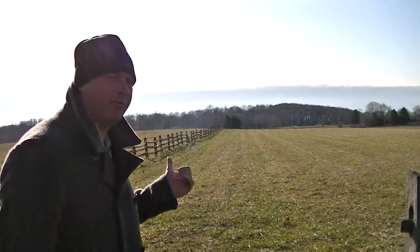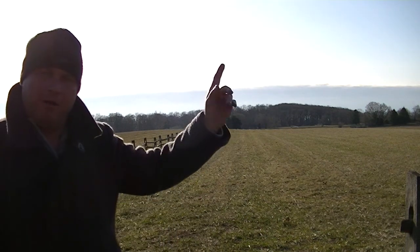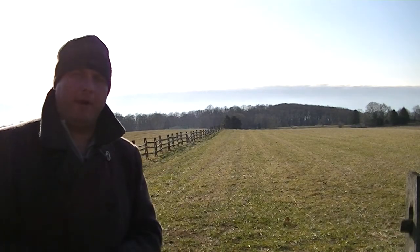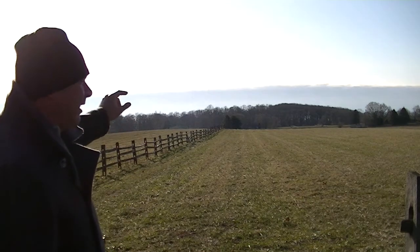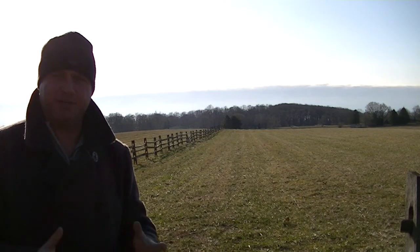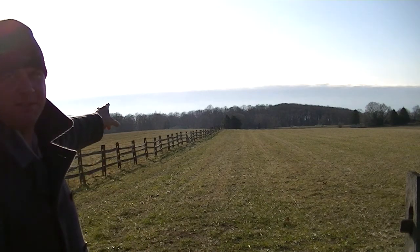Okay, what do you see in front of me right here? This is Washington's second line of defense. From the retreat from Birmingham Meeting House, they retreated to this point. About a half a mile that way, the British Army, the British Grenadiers, as we talked about before, are now in those woods in the distance.